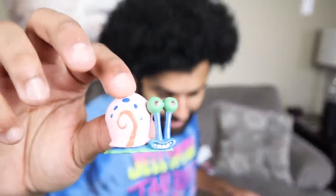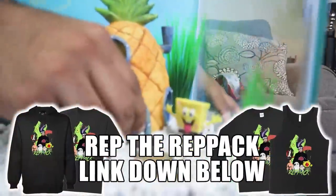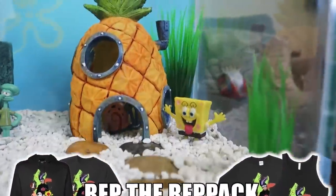He looks a lot better. And Parker had the idea to put him inside the house. I think it's an amazing one. So we're gonna put him right in there. Dude, that is perfect. It even got more accurate. There's a Gary inside of his actual house.